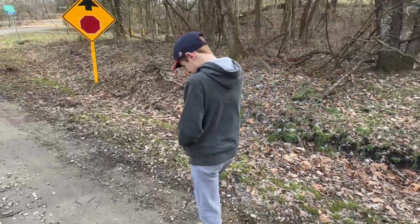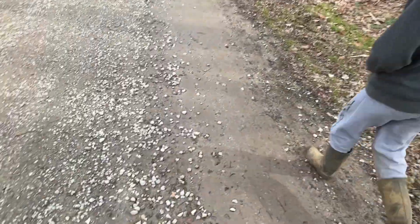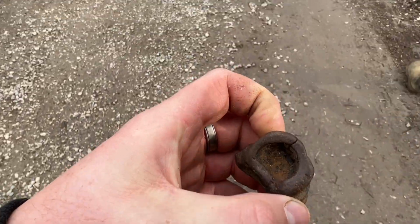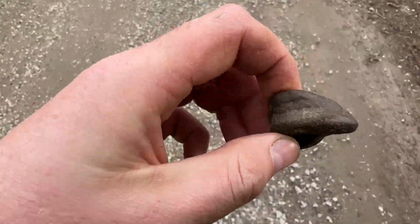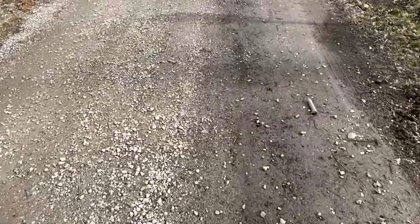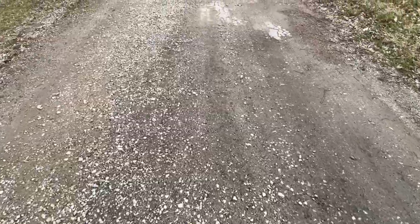All right, we got Bloodhound Bubba on the prowl here, trying to find some arrowheads today. We already found us an old fossilized piece of bone. I thought it was a concretion at first, then I noticed it was a vertebrae, but it's a rock. It's a pretty old piece. We're going down, looking in sandbars to see if we can't find anything good today.